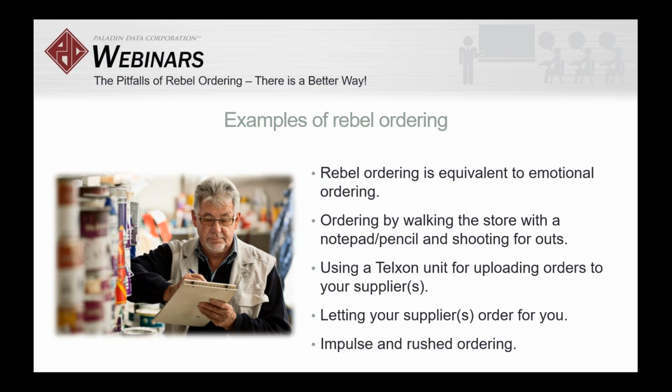So rebel ordering, I believe, is the equivalent of emotional ordering. When you take the human element out of the equation, it's going to help you look at exactly what you're going to need to fulfill a demand, versus just going off the cuff, walking around looking for items. When you find an item that's out, you'll want to order it. You might want to order a ton of it, and when you do that, you get overstock, right? So the two big issues are not enough stock or too much stock. So rebel ordering, you want to try to get away from.